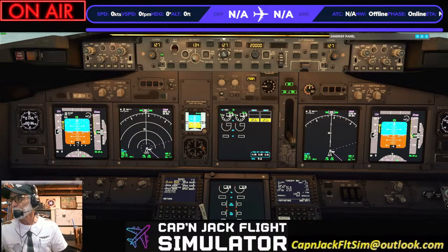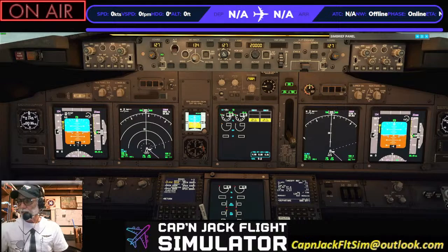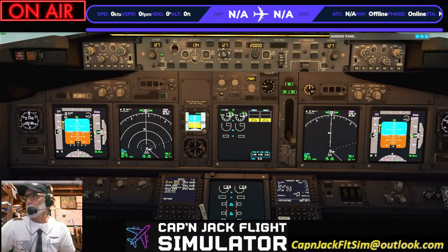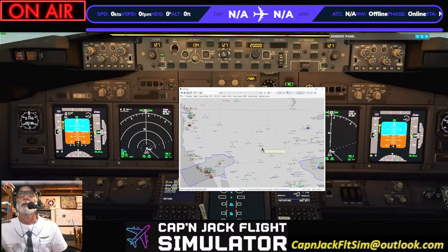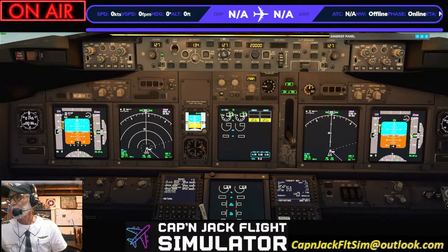127 in course, those are set. That's what we came in on, so we will just leave that in there. It looks like Denver Center is online. So if Denver Center is online, they are going to be controlling us. Let's take a look at our VATSPY map here. Maybe I need to get a refresh on this. I'm just going to restart VATSPY.